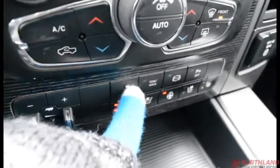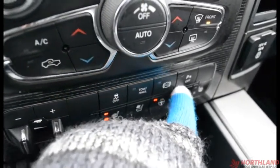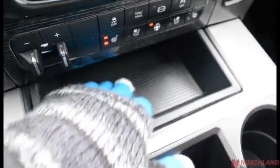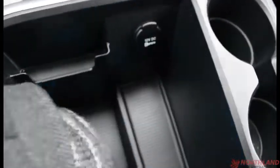Your trailer tow. You have your traction control, your tow and haul mode, your exhaust brakes, your park assist. Then you have your heated seat, steering wheel, and your passenger heated seats, as well as the vents. You have a bit of storage in here as well. You got a bit more down here, and you could throw your phone right here and it'll sit nicely. And then you also have a plug-in right there, bit of storage here, some cup holders here.